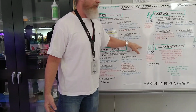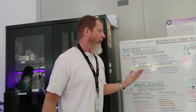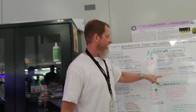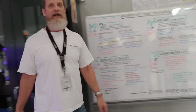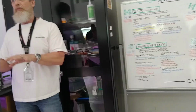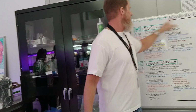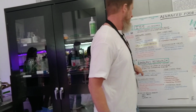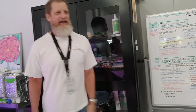But what that does is it moves the partial gravity case sooner. Part of the reason is that anything that we're going to take to Mars from a plant growth perspective, we're going to want to dry run on the moon. And that's the real benefit of the moon. I've seen a lot of people talk about, well, we don't need a gateway, we could just go from here to there. And there's a lot of risk with that.